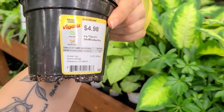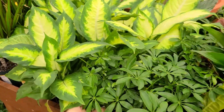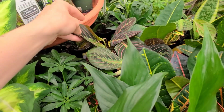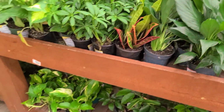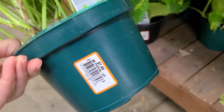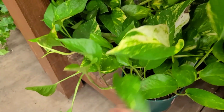Anyway, so these Dieffenbachia are $4.98 and they're really big and lush and beautiful for such a low price. More prayer plants. I'm guessing Home Depot must have been getting some shipments and Lowe's was just kind of lagging behind, because usually it's the other way around in Connecticut.